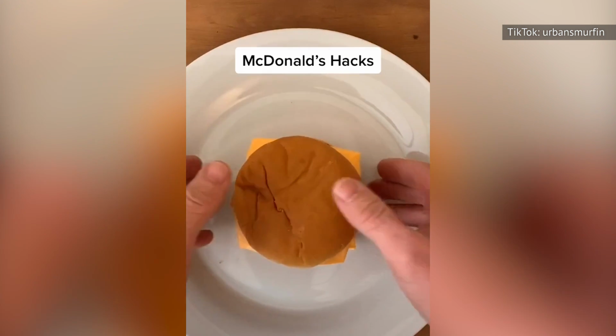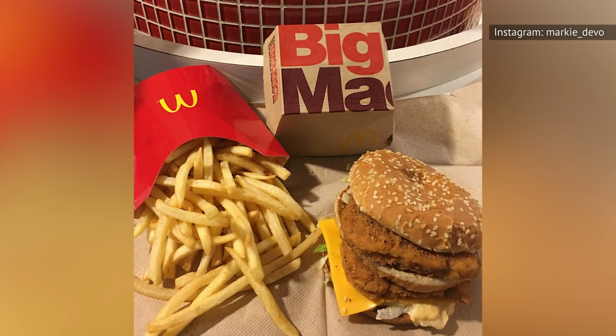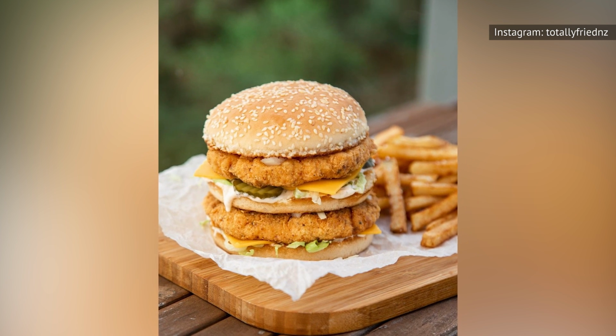This may seem like a lot of extra work for a somewhat simple sandwich, but if your craving is powerful enough, you'll want to pay attention to it, as you realize that you have the power to make McDonald's chicken sandwiches more interesting with just a little bit of assembly.